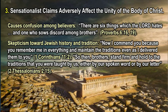And the one that I want to focus on is skepticism toward Jewish history and tradition, as though this were something bad, something wrong. Paul writes again, now I commend you because you remember me in everything and maintain the traditions even as I delivered them to you. And these traditions are not necessarily all biblical. They're oral traditions. Sometimes they're passed along.